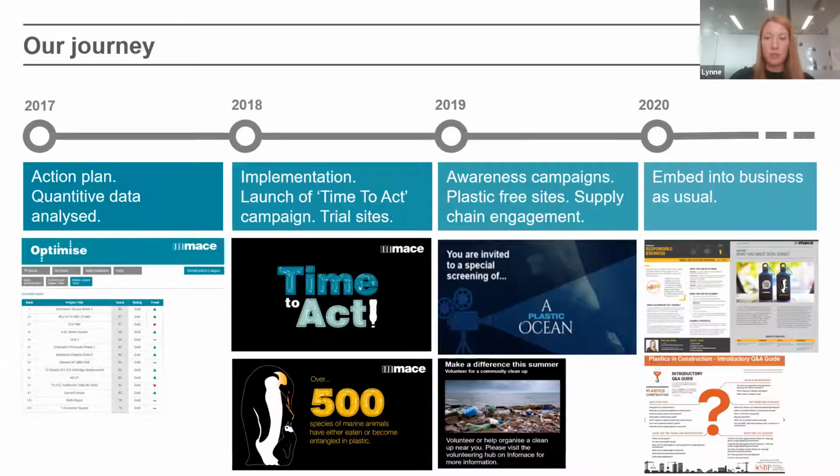So this year the focus was embedding into business as usual. This has been focused on comms. So we have monthly sustainability articles, which you can see an example there. And also things like working with ASP as an external partner, things that we can learn from them and also hopefully contributing towards the industry improvements as well.